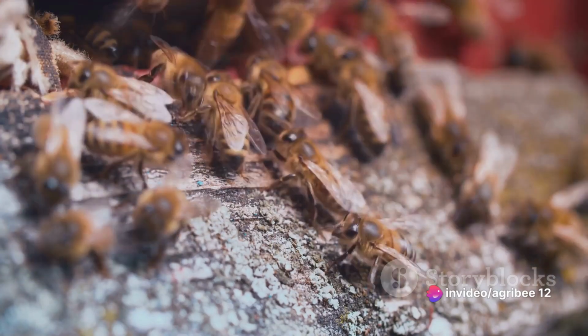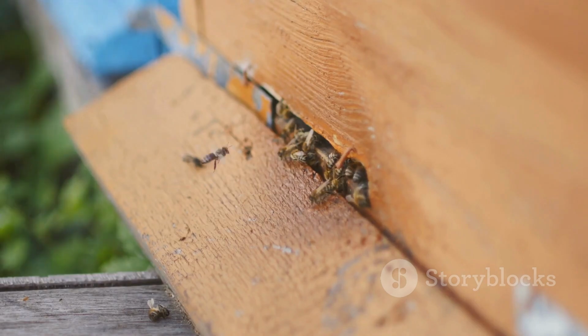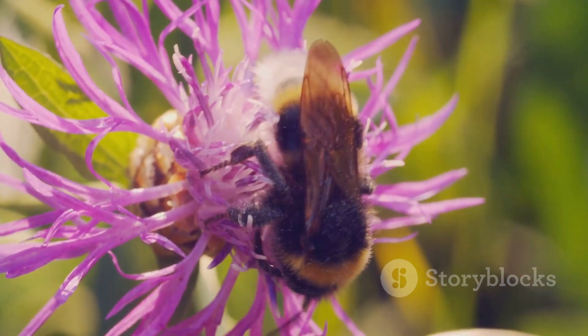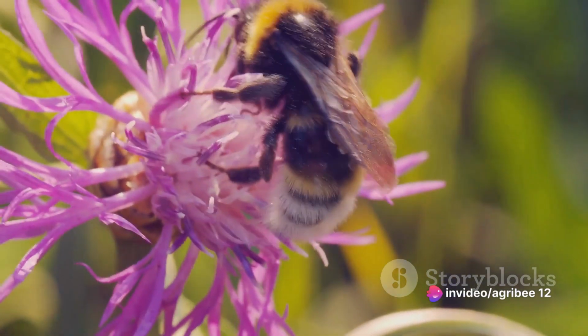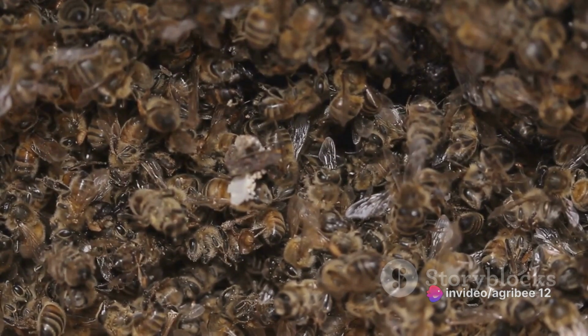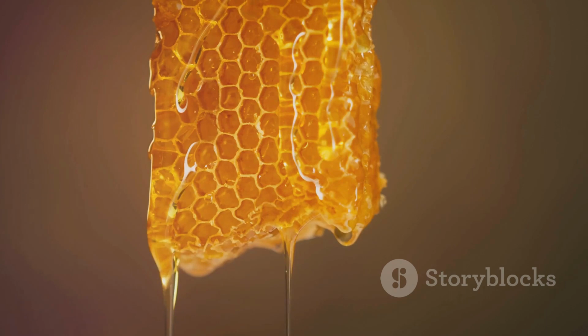The bees then return to their hive, passing this partially digested nectar to younger house bees through a process called trophallaxis. This is not just a simple handover. As the nectar is passed from bee to bee, it's further broken down by more enzymes, continuing the inversion process. The sugar breakdown helps to increase the acidity and reduce the risk of bacterial growth.